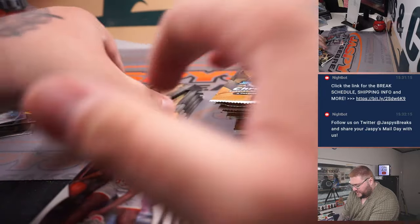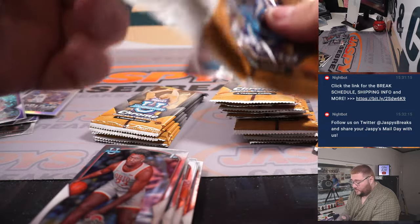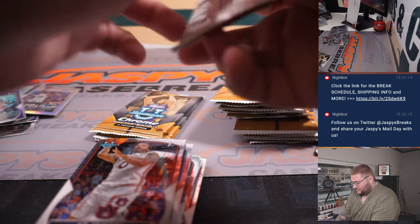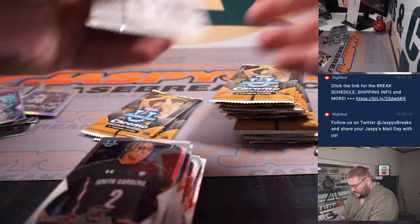In the last box after getting the gold before that. Can we go lower? Red Shimmer out of 10. True Red out of 5. Maybe go super. It'd be a very fun way to start off the day with the hand top.